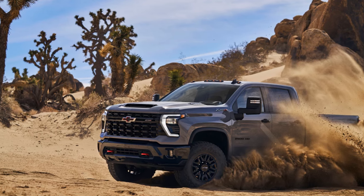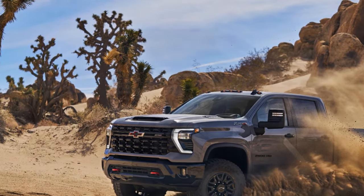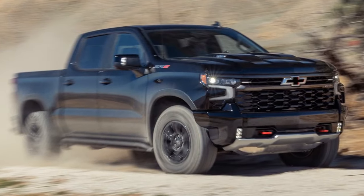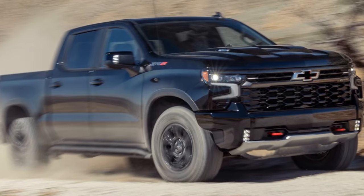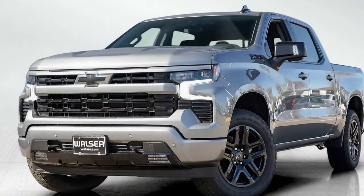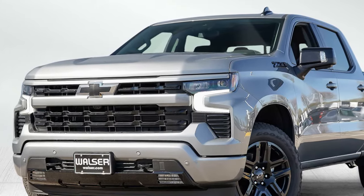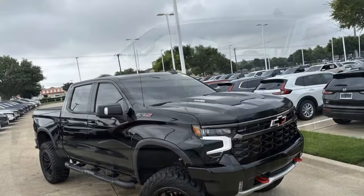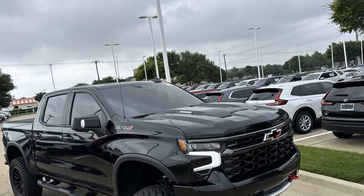All this power is delivered quietly. At both idle and wide-open throttle, the diesel Silverado is much quieter than its boisterous 6.2-liter gas counterpart, recording 41 decibels at idle and 71 decibels at wide-open throttle. We drove both a Trail Boss and a ZR2, our test numbers are for the latter, and in both cases, the aggressive all-terrain tires were louder than the engine.